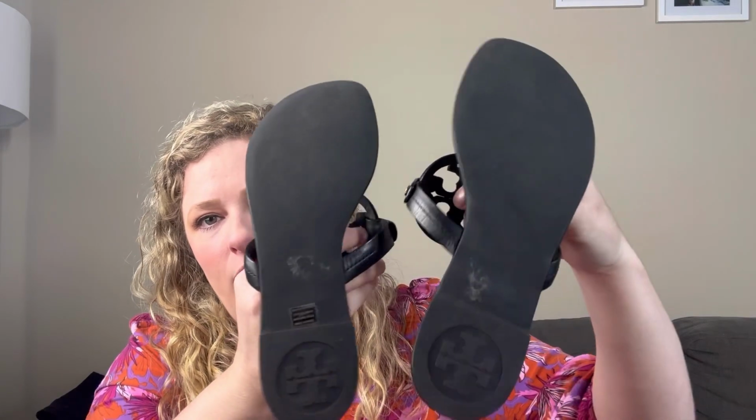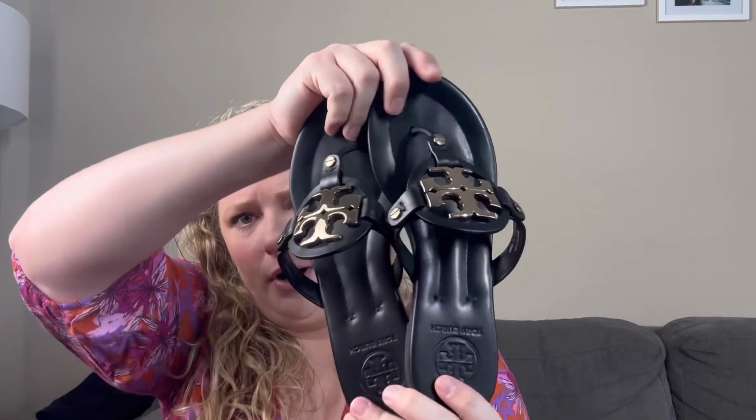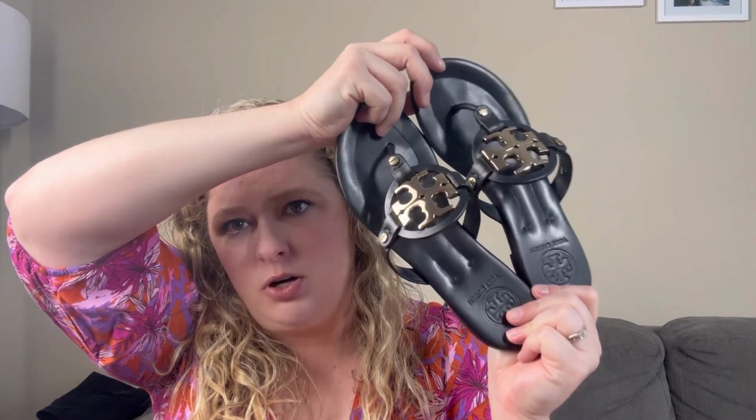I think she wore them a handful of times. It does have the dust bag and everything in there, tissue paper. They do have the tiniest bit of wear on the bottoms. You can tell that she walked on them, but the uppers have almost no wear at all. I thought they were brand new when I bought them, but when I got them home, I realized she had walked on them a couple times.